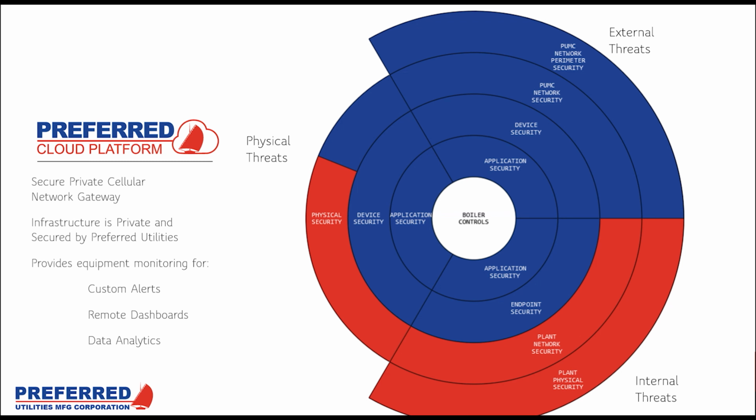So recognizing this problem of investing this many resources in defending your assets, but still wanting to get the benefits of remote connectivity, Preferred Utilities has developed a product that helps small and medium businesses and facilities connect their equipment to remote monitoring solutions without exposing themselves to additional risk, and having that risk managed by Preferred Utilities instead of having to manage that on their own.